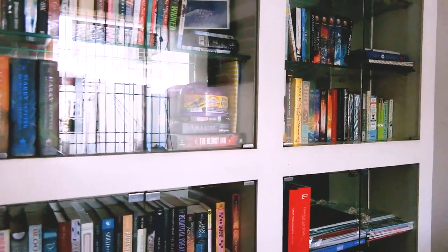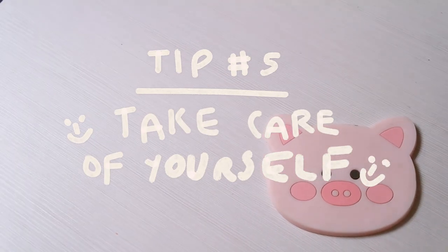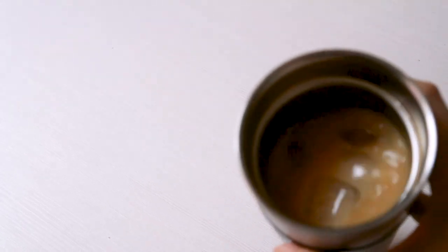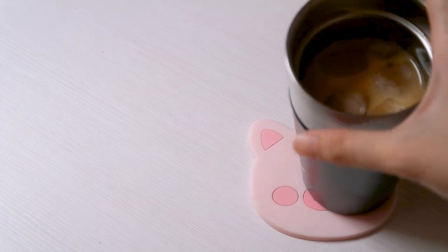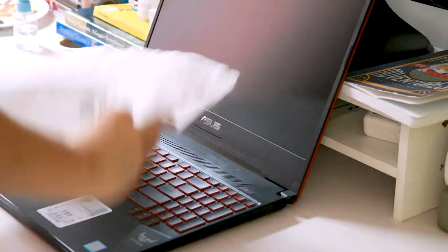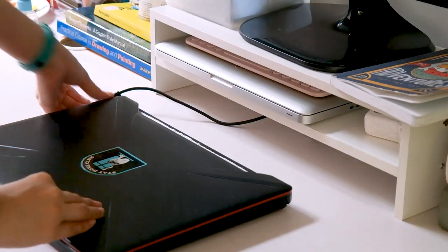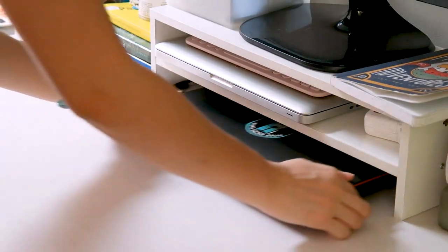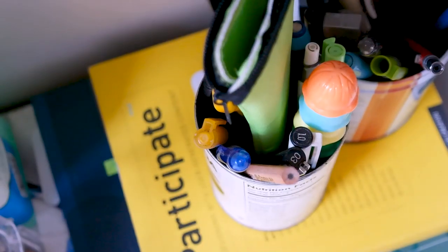And before I forget, let's talk about the last tip, which is the most important one. Please take care of yourself. I know it's easier said than done, but please take breaks while working, get yourself a cup of coffee, move around from time to time, and take naps if you need to. Please do not hesitate to set boundaries and honor your rest days. Remind yourself that you have life outside work. Clean your workspace after use to have a fresh start every day, and it removes some of the stress.